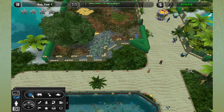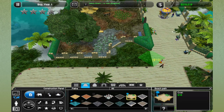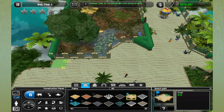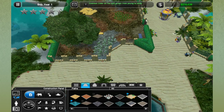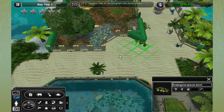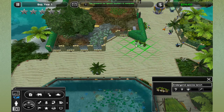And let's come over here. Zebra Shark 1 is now pregnant! Yes, intern! We are slowly but surely getting there on upping the shark population, and that is something we really needed. Alright, and I'm going to do this so that people can come over and view her a little easier. And I'm going to move one of the endangered species fences, or benches, excuse me, a little bit over here.